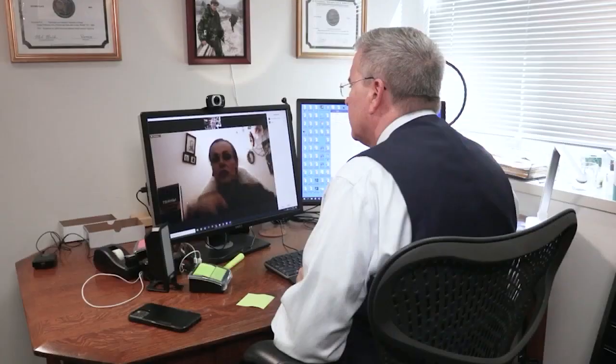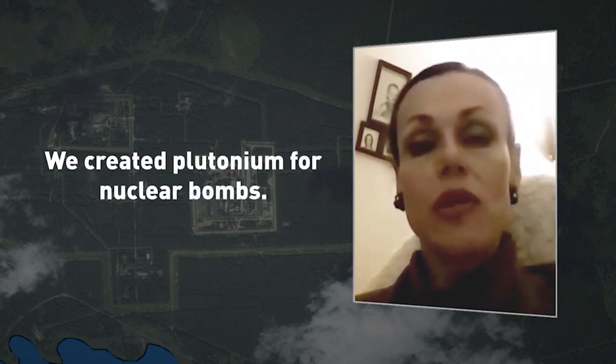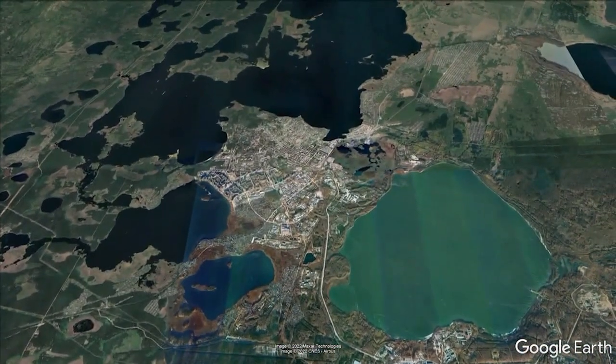I talked to Nadezhda on Zoom from her home in Paris, where she's lived since 2015. "We created plutonium for nuclear bomb." Nadezhda's patriotic view of the plant grew darker with time as she began to connect Mayak to contamination and cancer around her. "Did you see cancer, death, everything related to this facility?"